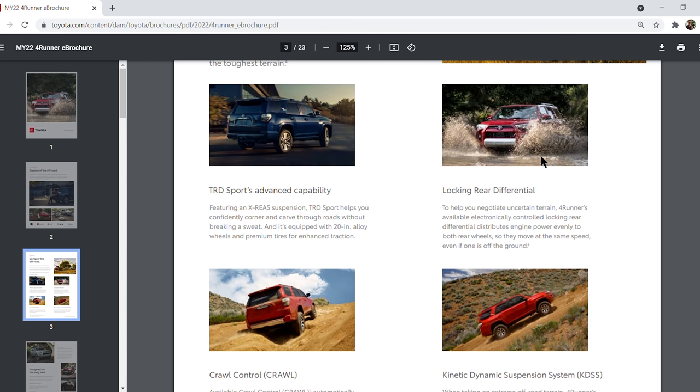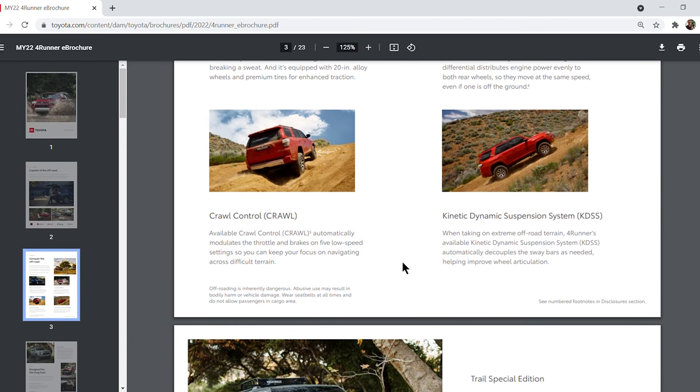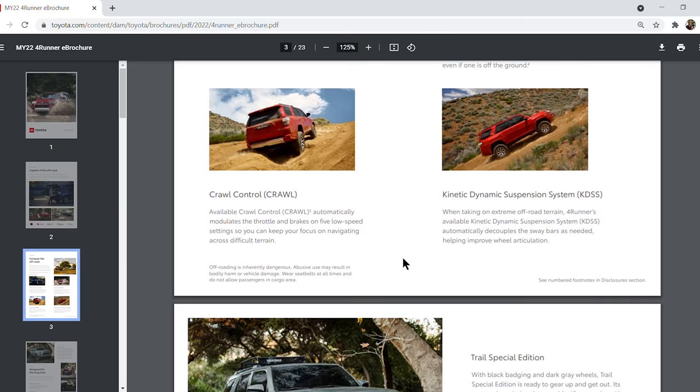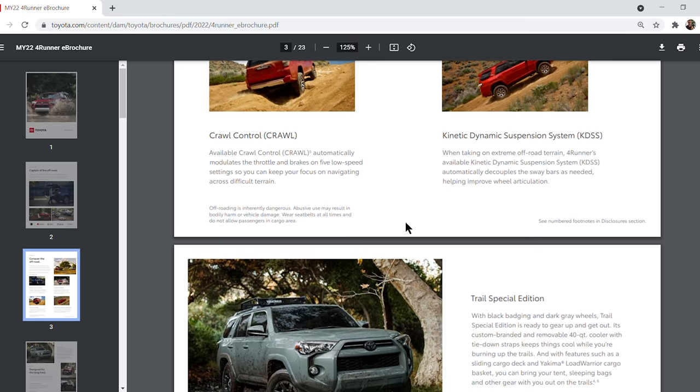Locking rear diff, that locks both of the back wheels on the same axle and they turn at the same speed so that you can get through tough obstacles. Crawl control is a low speed cruise control, again, to get through obstacles like sand or mud or dirt. Kinetic Dynamic Suspension System, that's about a $1,750 option as of 21. And you can get that on the Off-Road Premium. Some people like that. It does make it a little bit more rare to get the KDSS, so you could wait a little bit longer, but a lot of people think it's well worth it.